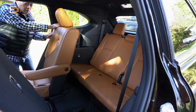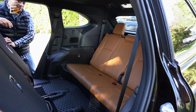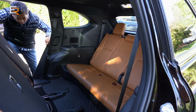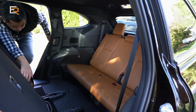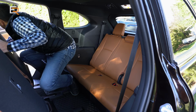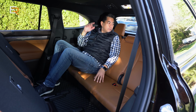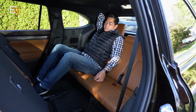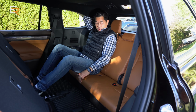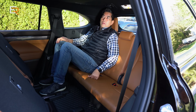Getting into the third row is fairly easy. There's a lever here and you just pull up on that. The seat slides forward. You have a step here, and I'm just going to close the door. All right, so there are 2 positions where this rear seat can be. So if you pull up, there's a more upright position there.